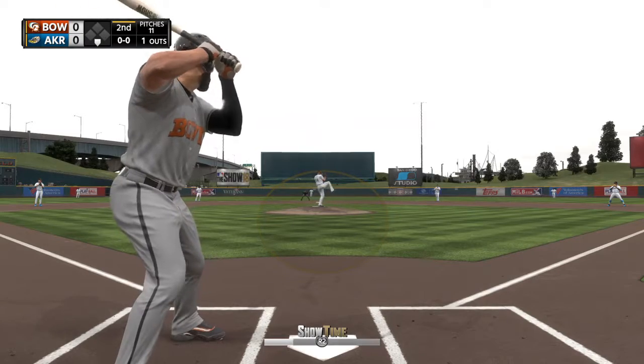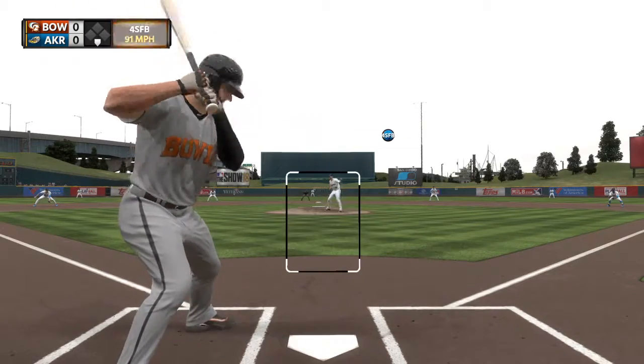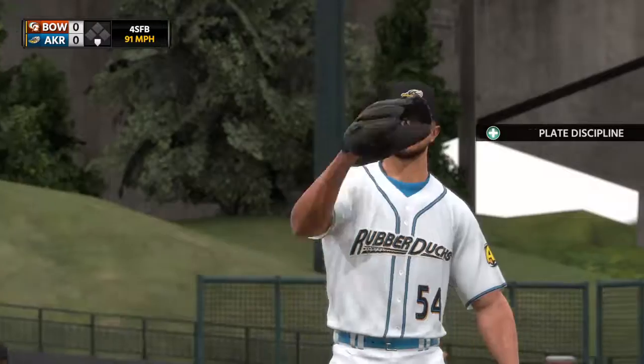First pitch of the at-bat. And a neck-high fastball that time.